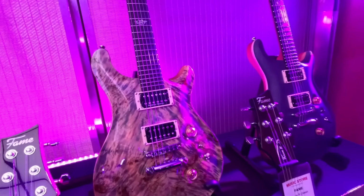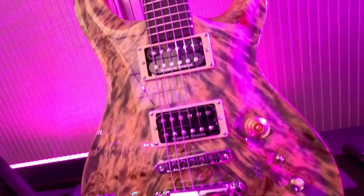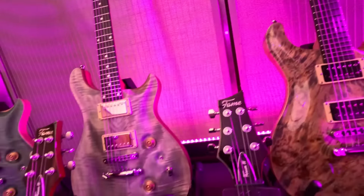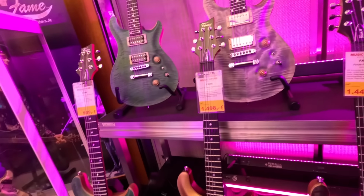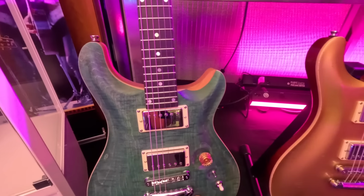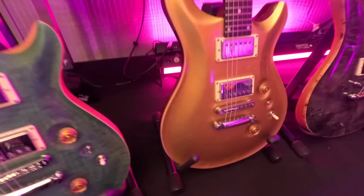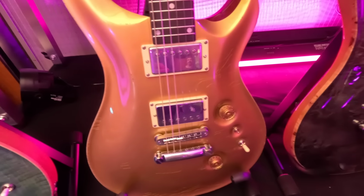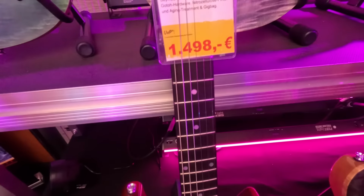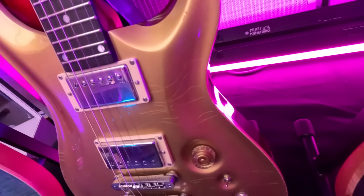They also have the more expensive ones with a gloss finish. That looks rather pretty. A little bit more expensive, 1,400. But the satin ones, I believe, are $999. I do think they look nice, and it's cool to see them in person. Oh, and also, they've got a nitro checked one. This is probably the most expensive one. It's an aged one, about 1,500, with gold top checking.